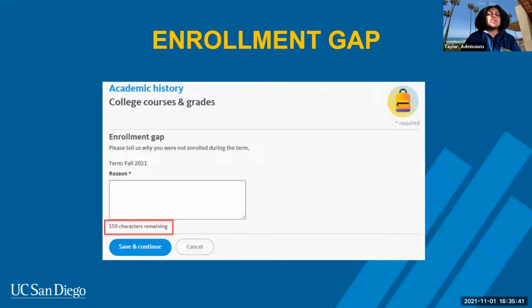So if you just say, I wasn't in class, we're probably going to end up asking you for more information. So we do need a little extra info there, but it doesn't have to be a long paragraph. But just remember, for the gaps, we're just really trying to make sure that you weren't enrolled in any other courses during this time. So don't be afraid to provide those gap explanations.